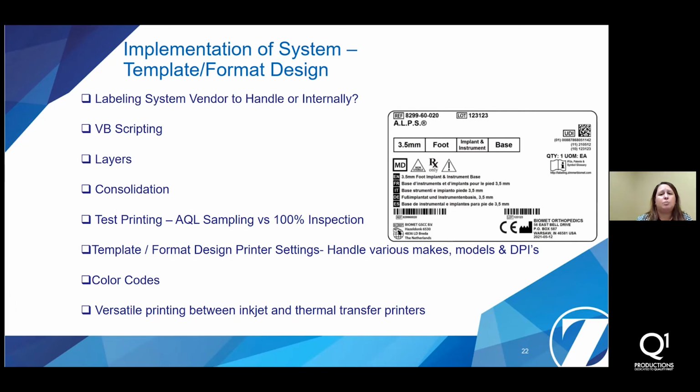Test printing, for me, test printing, AQL sample sizing, 100% inspection during that integration is huge. You have to make sure different makes and models of printers, as I'm saying down below, for versatile printing between inkjet and thermal transfer printers. I'll get into that in just a minute, but when you're doing that AQL sample sizing or the 100% inspection, you have to make sure that your alignment is good, and that you have no issues with resolution of symbologies. So test printing, the consolidation, the way you design your labels when you're going into a labeling system is huge.